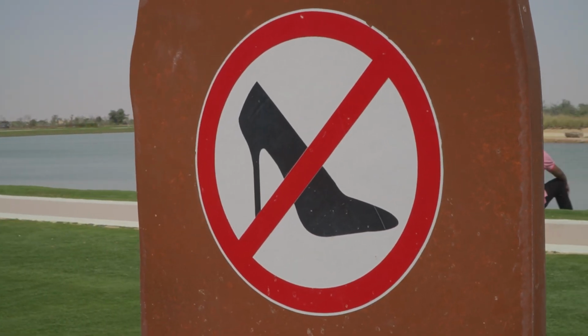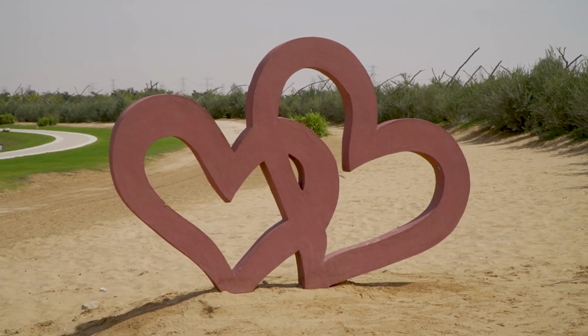Everything is heart themed. I love it. Hearts, hearts, hearts all over Dubai. But only in Dubai would you see a warning for not wearing high heels to a place like this. Ladies, that is for your protection, not ours.